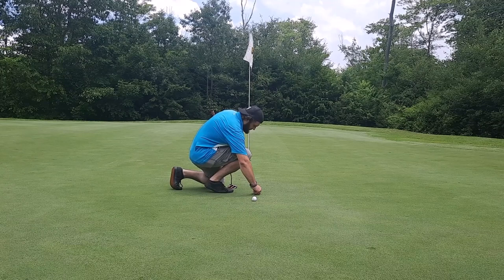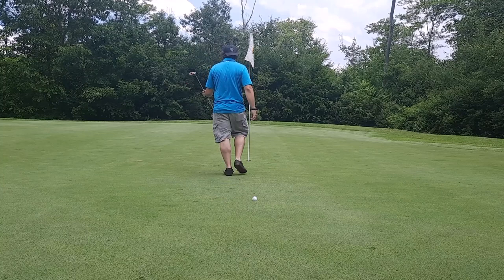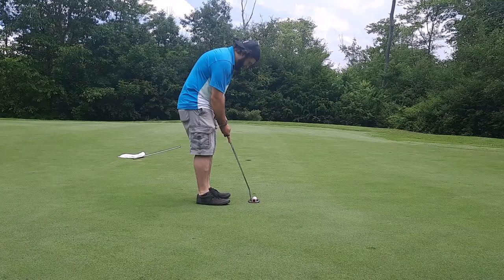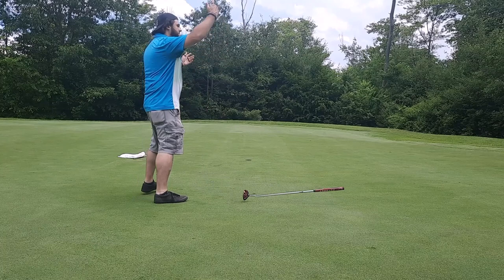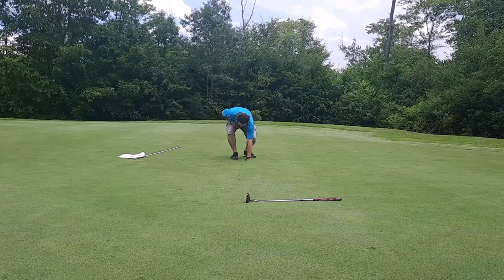Always fix your pitch marks, people. I'm in contention for birdie. I'm taking the pin out. Here we go. No way. Wow. Two birdies. Two birdies in a row. Let's go. That's right, Rockstar.